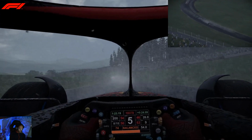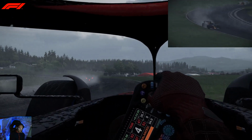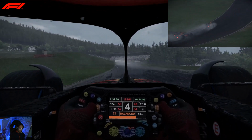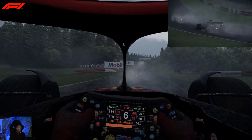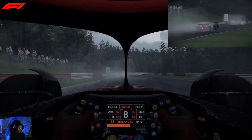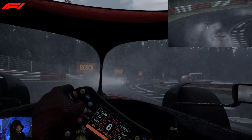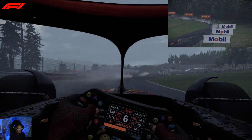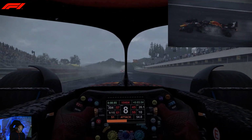Ricardo is pitting from position 3. Expect him to come out a bit behind you. Oh. Oof. Car on your right. Lee on the right. Oh. No. Be a little bit careful around the corners. Stick in attack.